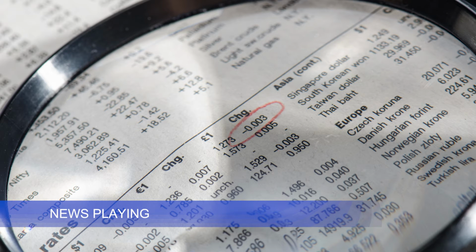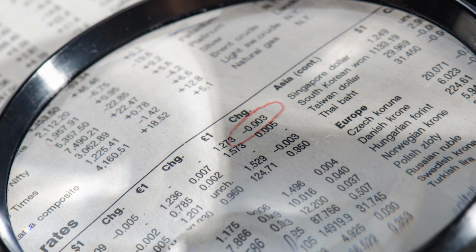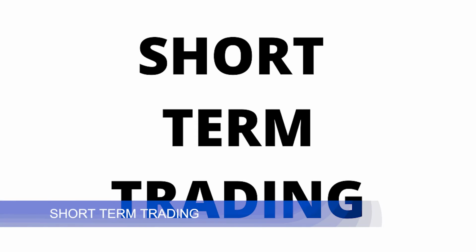News playing. This is a method where you will follow the news releases that show up during the day. You will decide to buy and sell based on these news releases, and it is going to be closed within one day as well.